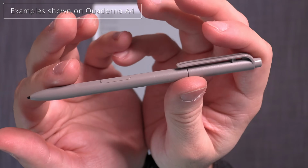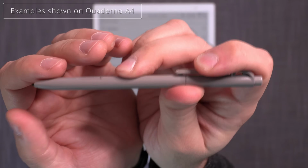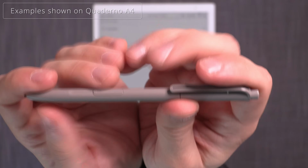It supports Wacom EMR pens, meaning excellent precision and responsiveness. The included pen, it's cheap, it's plastic, it's small, and yeah, that's what it is, but it does the job.